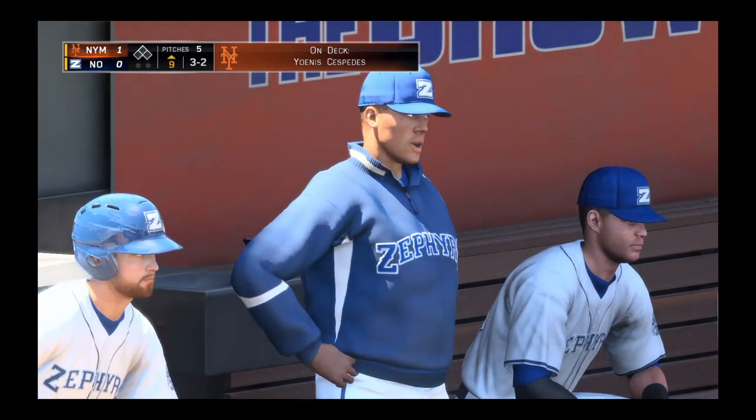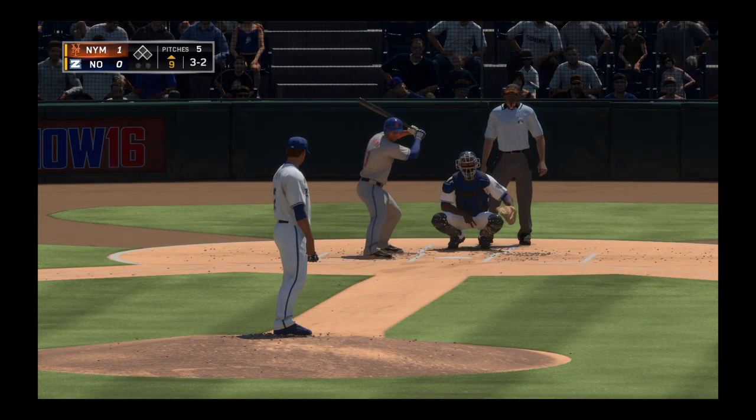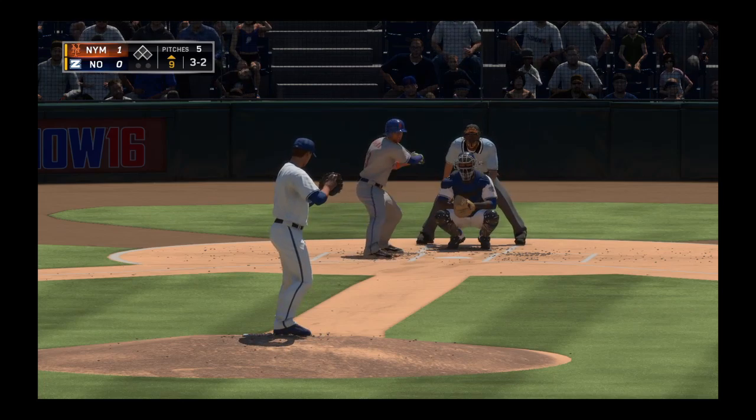One thing that man right there will not tolerate, leadoff walks. Especially right out of the bullpen. This might be a quick outing if that happens.